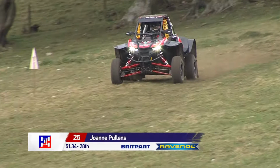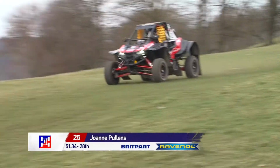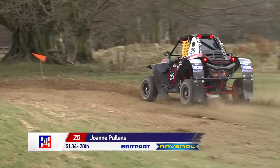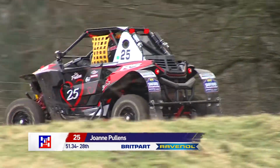Joanne Pullens is making her first appearance of the season here at Ebbw Vale, having missed the season opener at Walters Arena. She's running in one of the many very rapid Polaris out there, but is still finding her feet in what is, no doubt, a capable machine.